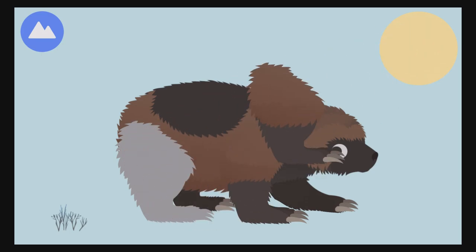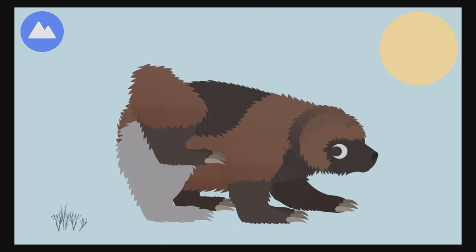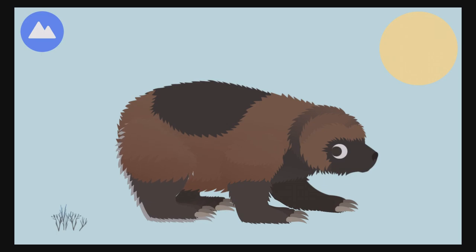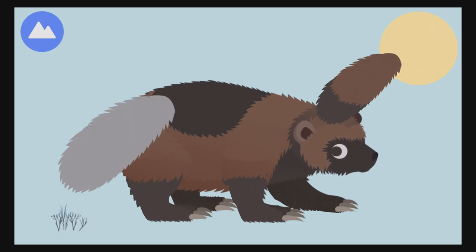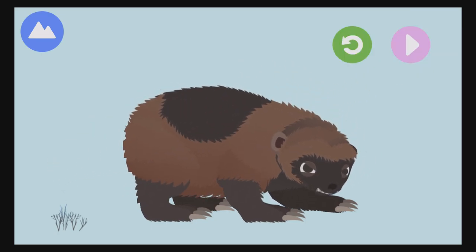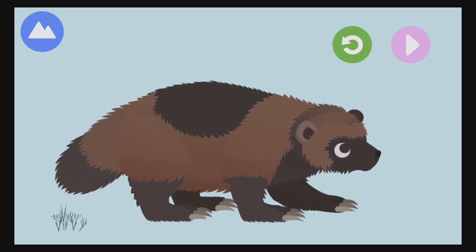Wolverines' paws act like snowshoes so they don't sink in the snow. They can give off a strong smell to mark their territory. You built a wolverine!